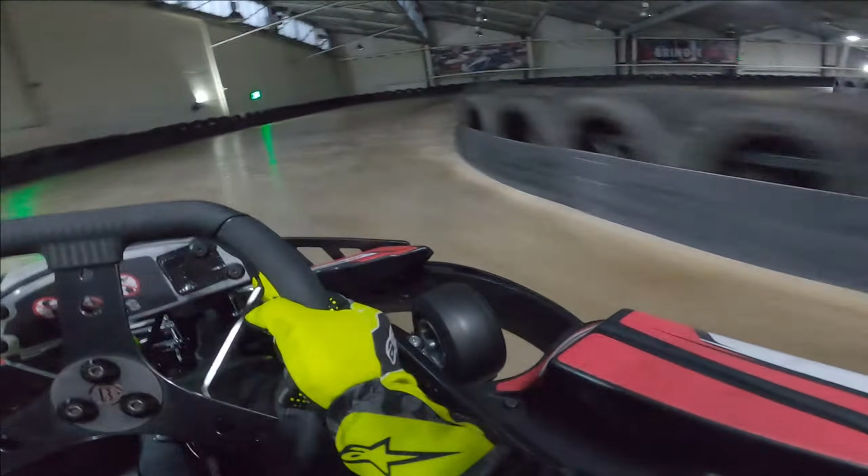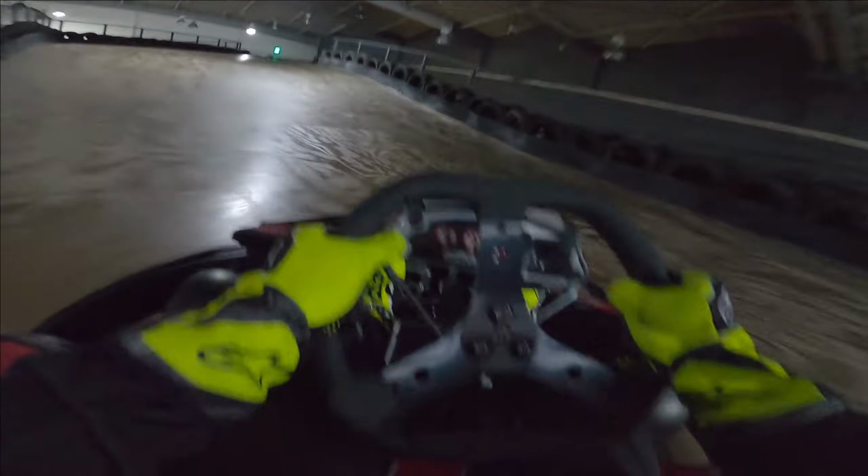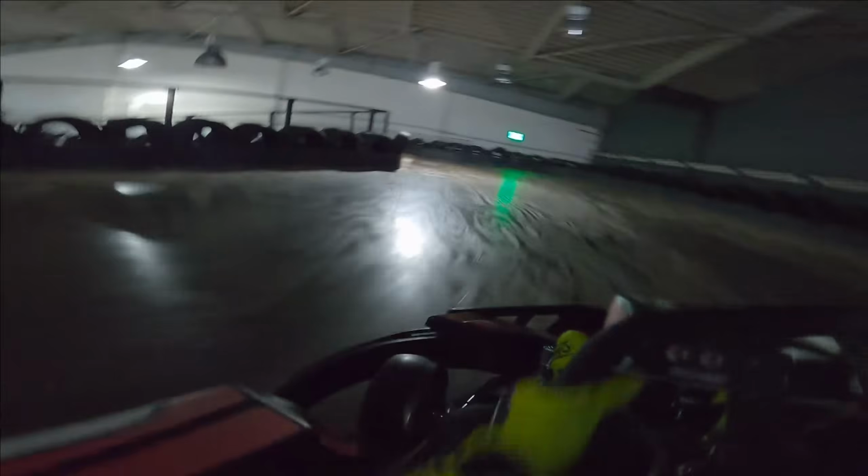So let's talk about these karts then, and to the regular TeamSport customer that will go karting a couple of times a year, they probably won't see any difference. However, to someone like me, and probably a lot of you guys out there that go on a regular basis, you are going to notice a few little differences. The main one being the seating position.